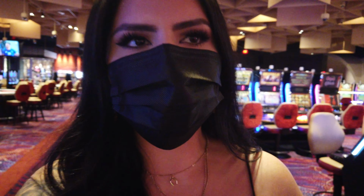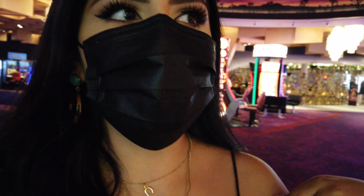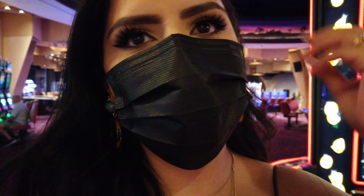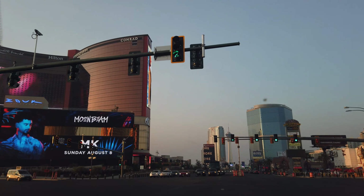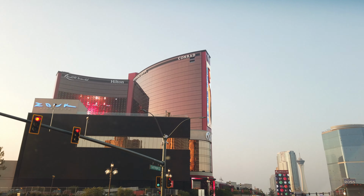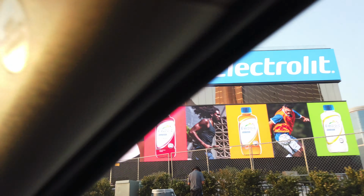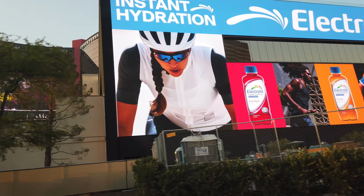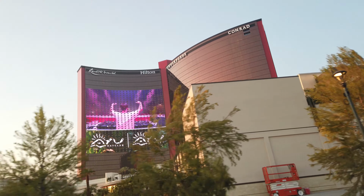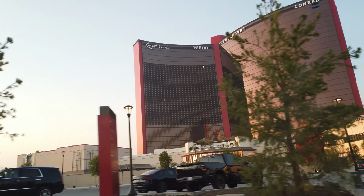Walking around, see what else we see. After this, we're gonna go see our house, the progress on it, so I'll bring you guys along. So we're gonna come check out Resort World. We were gonna go see our home, but we're already here, so we wanna see how it looks inside. Hopefully it's not too packed.